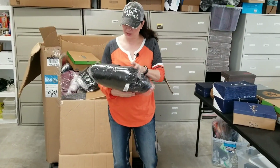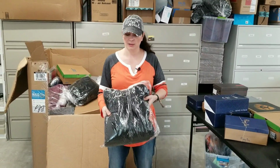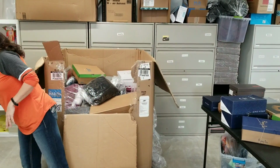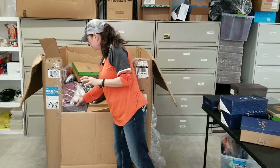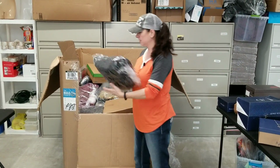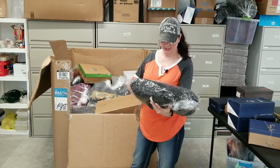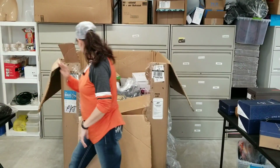This is one of the Espada 3XL Sherpa lined black hoodies. I'm not going to take the whole thing out. You kind of see what the Sherpa lined hoodies look like. It'll be just like that burgundy one, but it's black, and the Espada is the men's version. So it's a 3XL men's version. Same thing here. This looks like it's a men's version. I don't know what size. This one's a 3XL as well. So I've got 2 of those black ones.